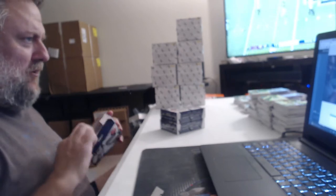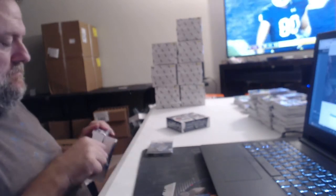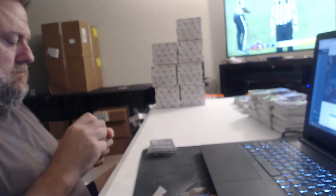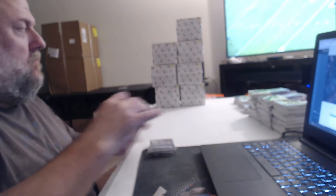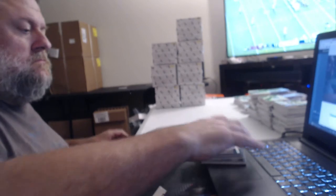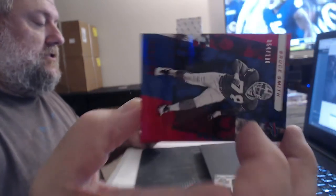This box is very light. No lumper cards in this one. Another Jonnu Smith. Ardarius Stewart. 299. Bruce Smith to 100.